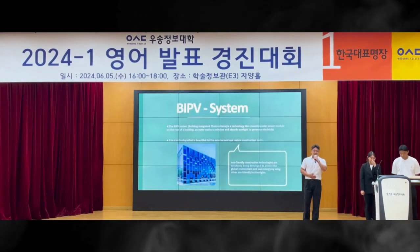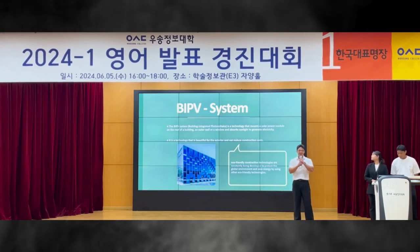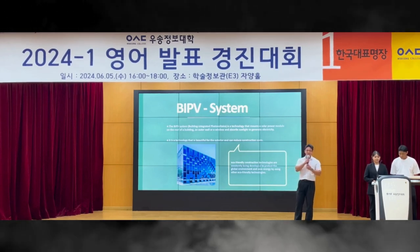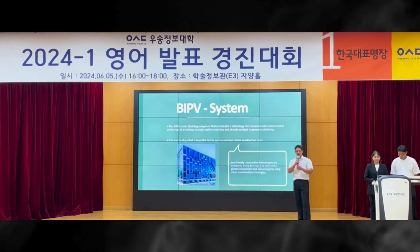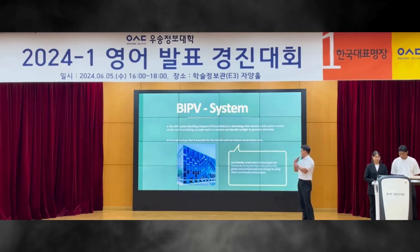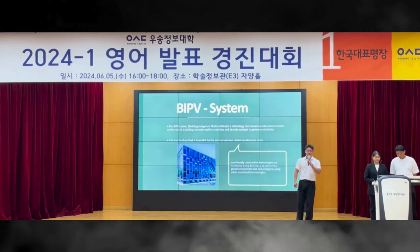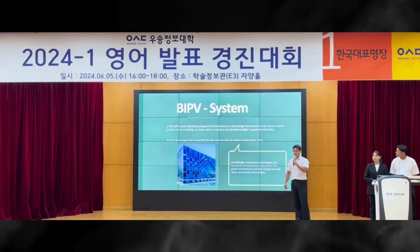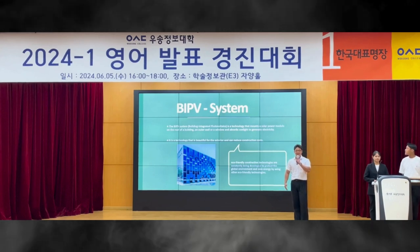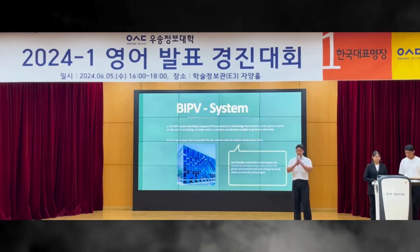The VIPV system is a technology that uses sunlight absorption to generate electricity. It can save construction costs and produce a beautiful exterior by putting a solar power board on a building's outside wall, roof, or window. Furthermore, in order to save energy and preserve the environment, eco-friendly construction technologies are continuously being developed in conjunction with other eco-friendly technologies.